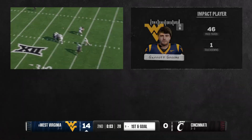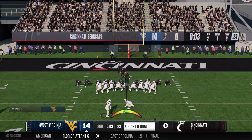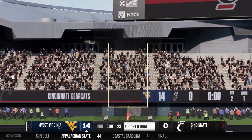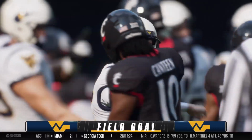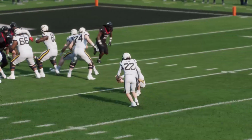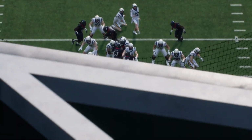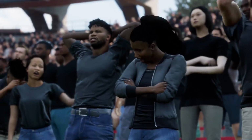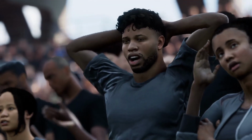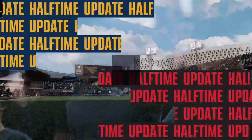West Virginia. Final seconds of the first half, and they'll try to put up 3. A relatively short field goal try from 26 yards out. And this one splits the uprights. And the field goal to end the half takes us to halftime. 17, Cincinnati 0. That's the end of the second quarter.